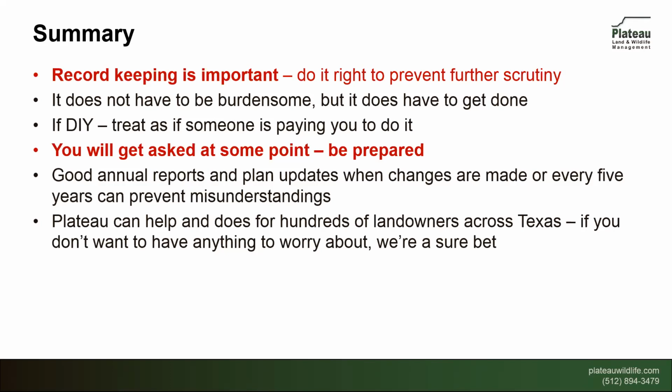It doesn't have to be burdensome, but it does have to get done. This doesn't have to be extremely labor intensive stuff. Most of these activities you can probably knock out in a weekend or 2 and you're done for the whole year. But just make sure you get this stuff done. If you're doing it yourself, treat it as someone paying you to do it. Don't halfway do these jobs. Go ahead and do it to the best of your ability and make sure you're doing it wholeheartedly. Don't go just doing it halfway.